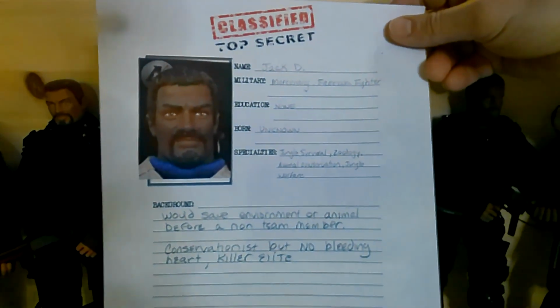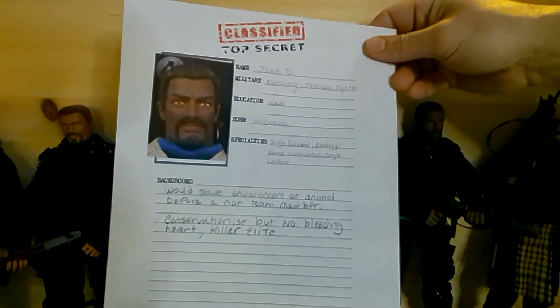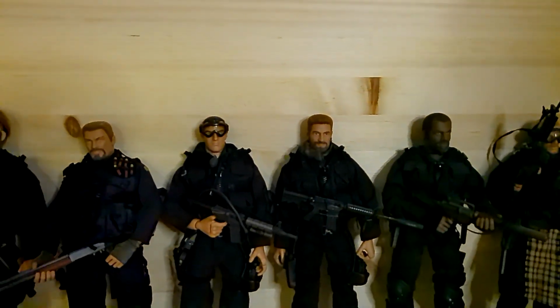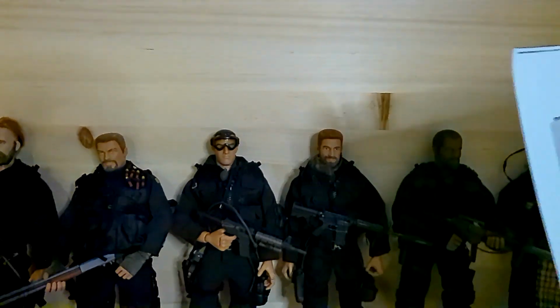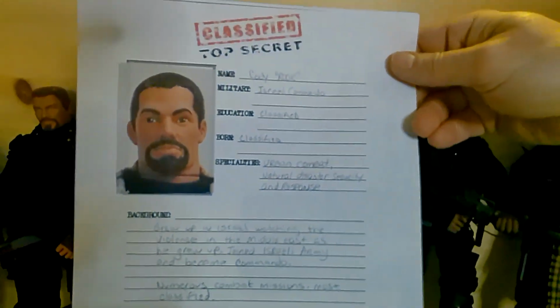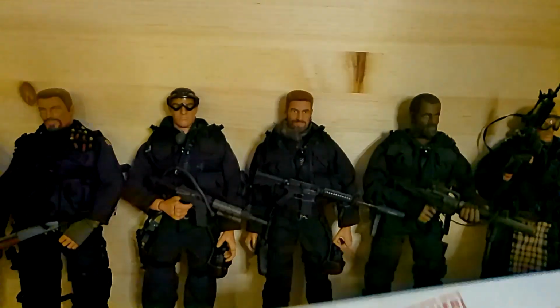This gentleman I don't have in this team. He is sort of a jungle survival, zoological guy, scientist, crypto guy, or cryptid guy. There's Cody, or Rook, because he was the newest member of this team.